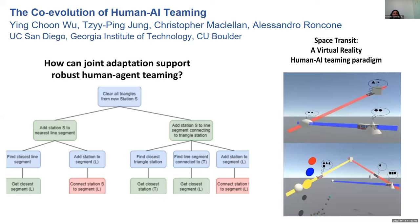What we're working on now is trying to train an agent to play this game. It is now playable by a human, but we want to develop an interactive task learning agent that can learn from either demonstrations or from language how to play the game.